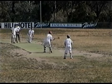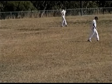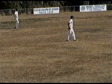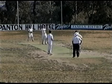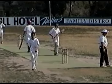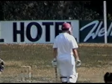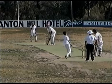Hollywood into McDougall. A leggy and dropped. Put down there by the man at backward square. A bit of bad luck there. That's the way it goes. Panathan to McDougall. And whack. And he's hit that one high and hard. And over the fence. Powerful hit. Panathan into McDougall again.